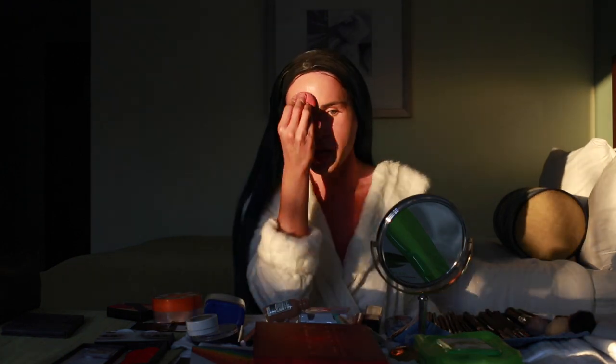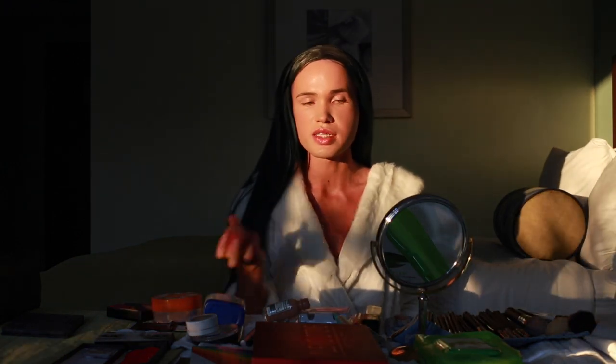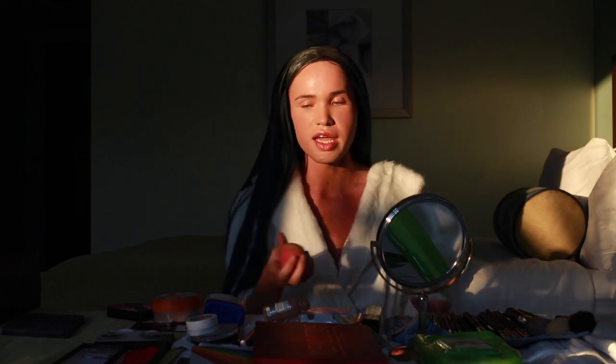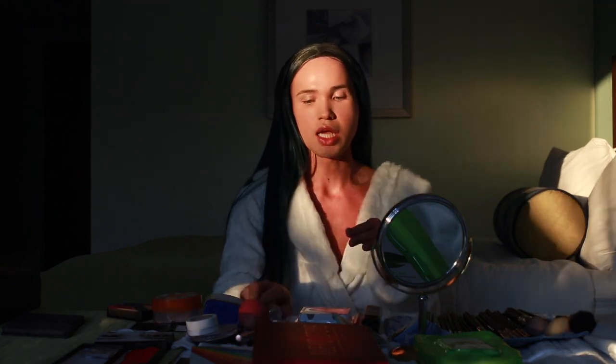So yeah, today we are going to do full Christmas glam. We're going to be doing reds and greens, obviously, and my outfit tonight is like a full-on suit, all silver and glittery. The sparkles are coming out tonight, honey. I'm excited. It's gonna be so much fun.